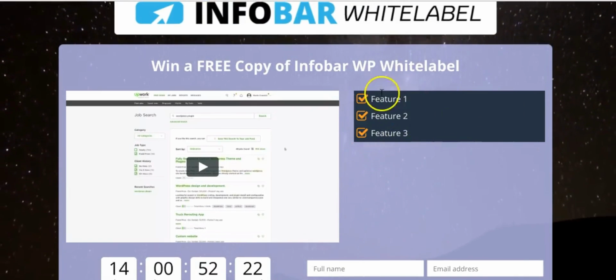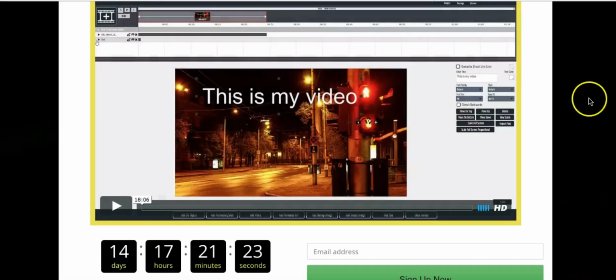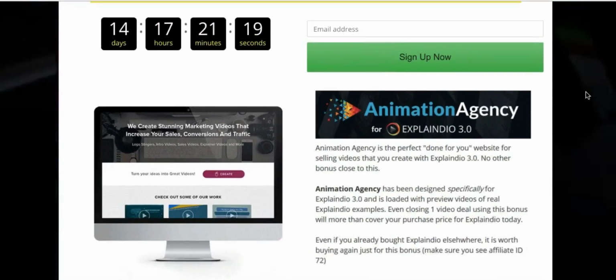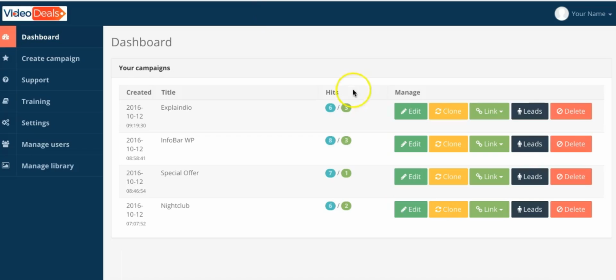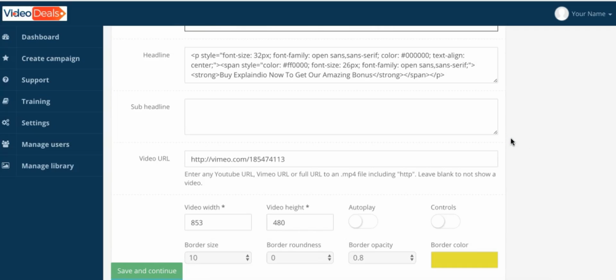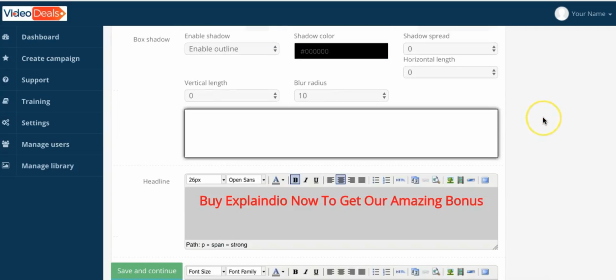We could add these features over here. We could adjust the colors and all of that. Then here was one with the Explaindio, and that was the original one that we saw. And this is an image right here that was captured and inserted. And so you can see when we click on edit here how that image was just input into this text area. And this is, and I'll show you why that's important, okay?